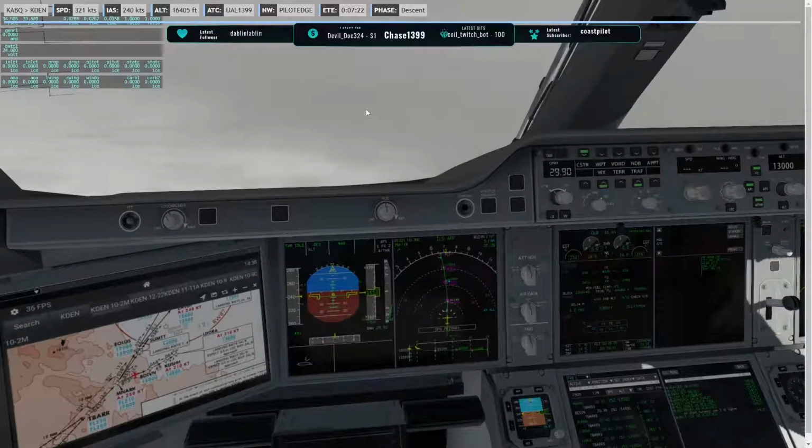United 1399 heavy, after Eldora, cleared ILS runway 35 left approach. After Ladora, cleared ILS 35 left approach, United 1399 heavy.